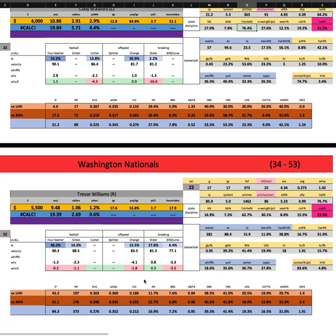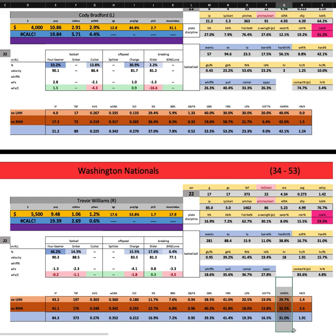Of course, he's been terrible against both sides this season. More so in the batting average against lefties, but more so in the power against righties. So he's attackable to both sides. Hard contact is not as high as you'd really like to see. There are several other guys, notably like Cody Bradford on the other side of the game, that give up way more hard contact compared to Trevor Williams here.